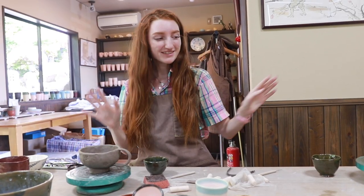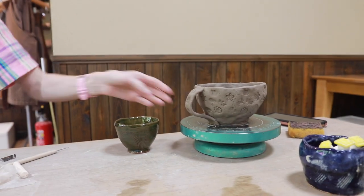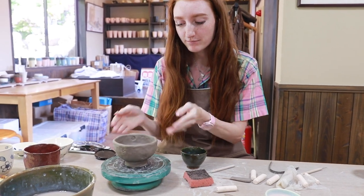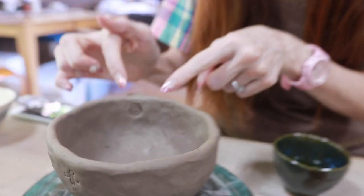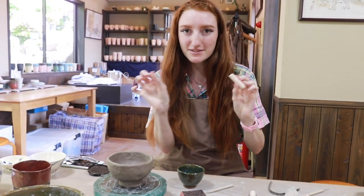So we're all finished now. Tiasha has covered hers in lots and lots of little beautiful stamps. Mine is a little bit more low key. We have a couple of little stamps and we have a tiny little bird, little tori, in here. So you get to choose how you want to decorate it. They give you lots of little stamps that you can decorate with.